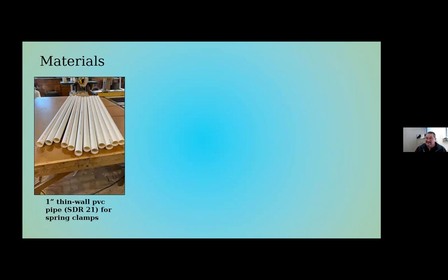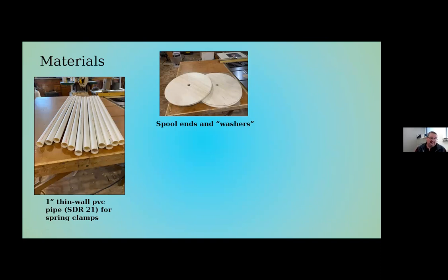We had to make some spool ends that we put on the spool core, and that holds all the barrier in place. So it looks like a big thread spool. Anyway, you get 8 of these out of a sheet of plywood. They're 2 feet in diameter.